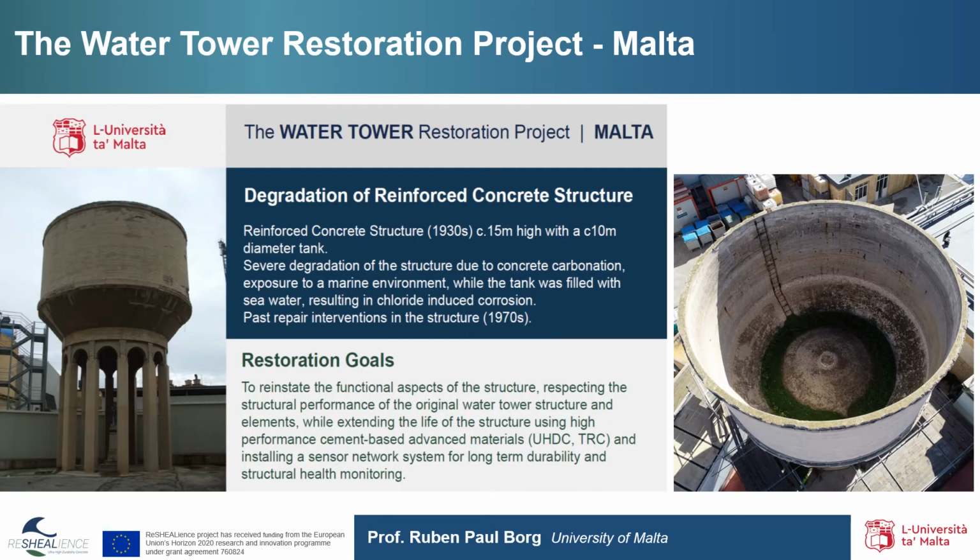The project refers to the restoration of the water tower. It was constructed in the 1930s. It is about 15 meters high and the tank has a diameter of circa 10 meters. It suffered degradation over the years because of concrete carbonation and exposure to a marine environment in particular. It was repaired in the 1970s, and this presentation shall cover the restoration goals.